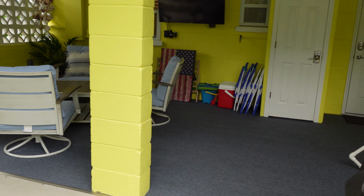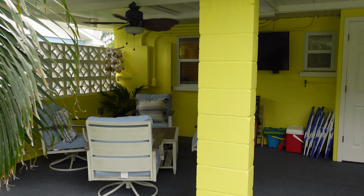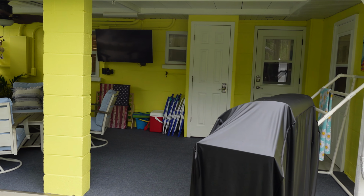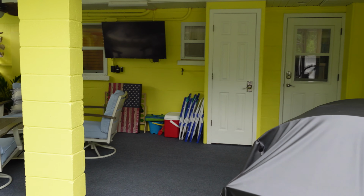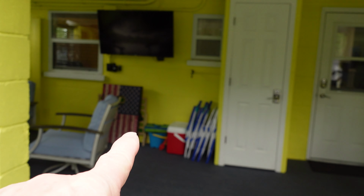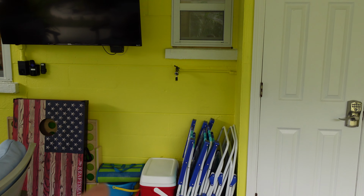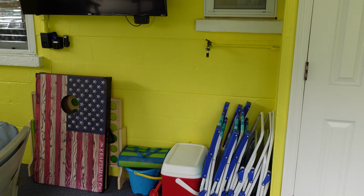Okay, so here is the back porch area that Robin and I cleaned all up. There was a washing machine and dryer about right in here, actually. And what we did was we took them out of here and relocated them in the house.